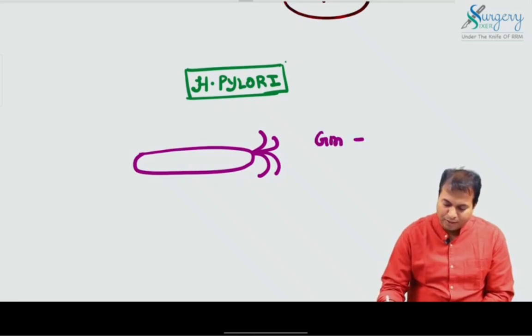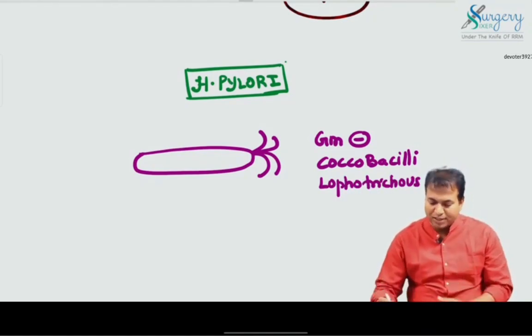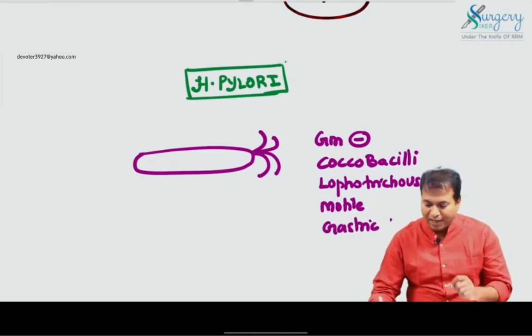It is a gram-negative curved bacillus with lophotrichous flagella. The flagella which I have drawn there are lophotrichous, multiple flagella on one side. It is a freely motile organism, and it resides only in gastric epithelium. Very important point: it can live only in gastric epithelium.